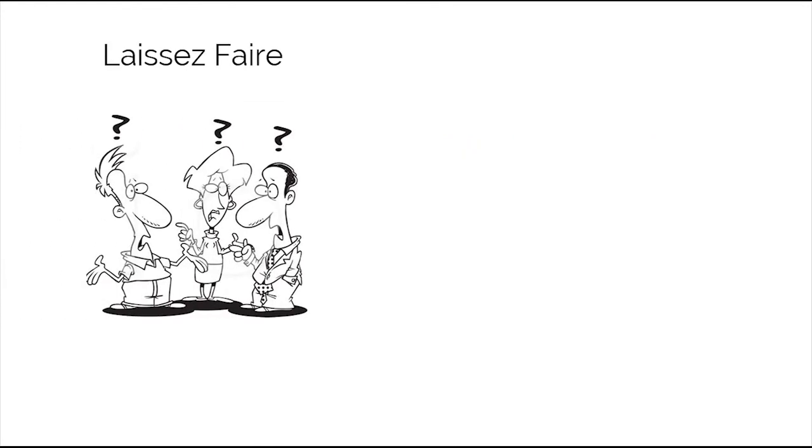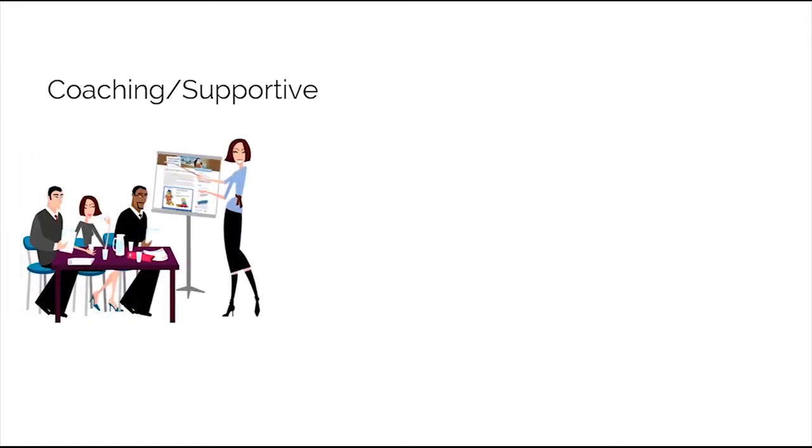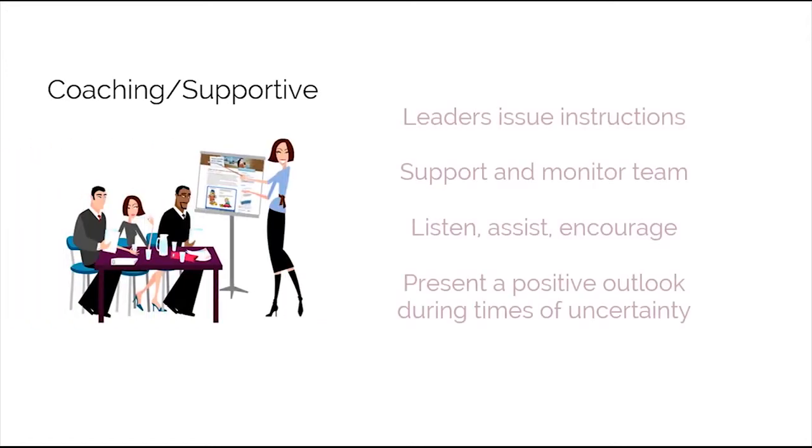With a leadership style like laissez-faire, the team is left largely unsupervised, so the leader doesn't interfere with their daily work activities. Often this style leads to a state of anarchy. By having a style like coaching and supportive leadership, leaders issue instructions and then support and monitor team members through listening, assisting, encouraging, and presenting a positive outlook during times of uncertainty.